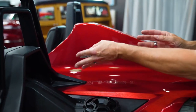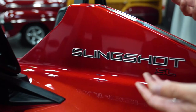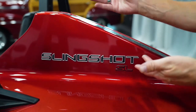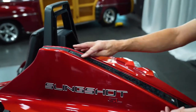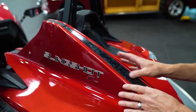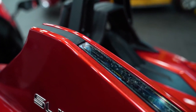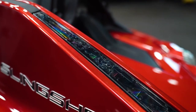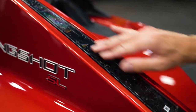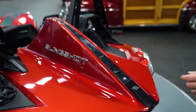I see a couple really minor little marks. Again, just normal wear and tear. Maybe something fell out of the sky. I do want to address this center section here. I believe this lights up as a brake light, or I'm not really sure, but we have some erosion here. Probably something that happens on most of these, I would presume. So it's got a little wear in here. I'm sure it lights up just fine. We'll find that out later.